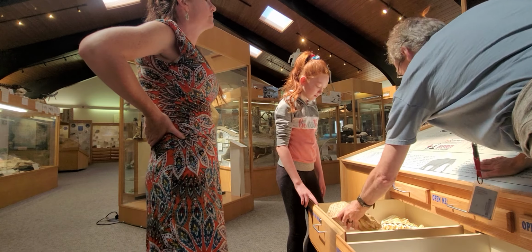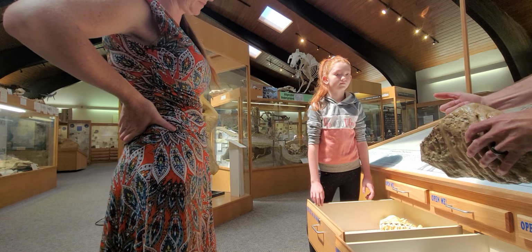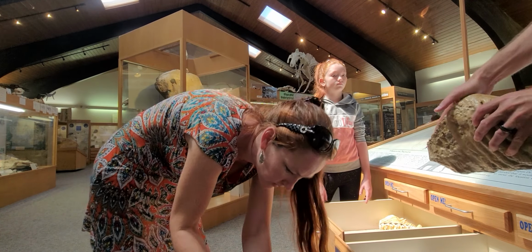But the mammoth tooth, first of all, it's huge. And second of all, it's got ridges of enamel running across it. And so when those two teeth grind against each other, the upper tooth against the lower tooth.